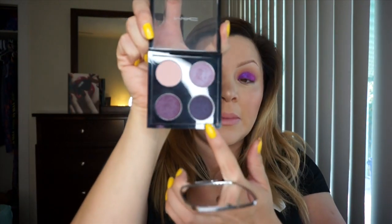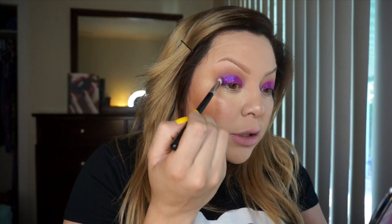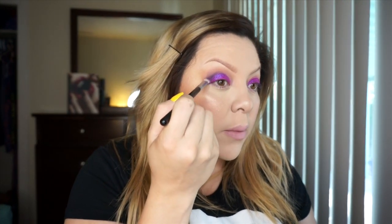Now I'm going to start to deepen that outer crease. Now I'm going to be using this quad from MAC. It's the Passionate Quest quad. I believe this came out with the Novel Romance collection, but it does have really deep purples. So I'm going to be going in with this shade, and I believe that one is Stay Sultry. Now I am going to start at the outer corner. And work my way over.